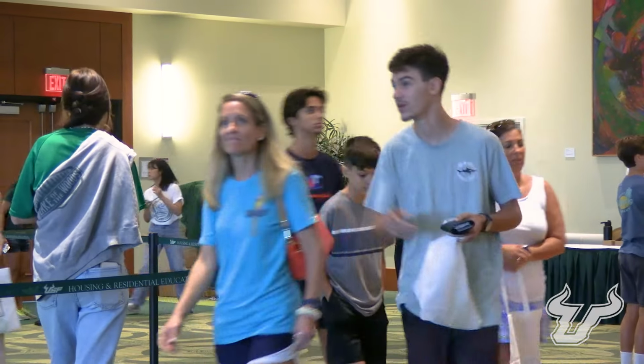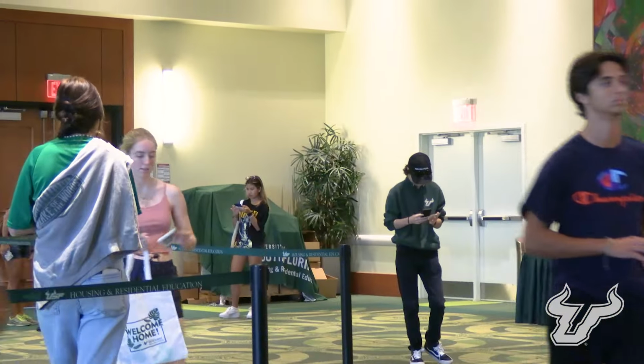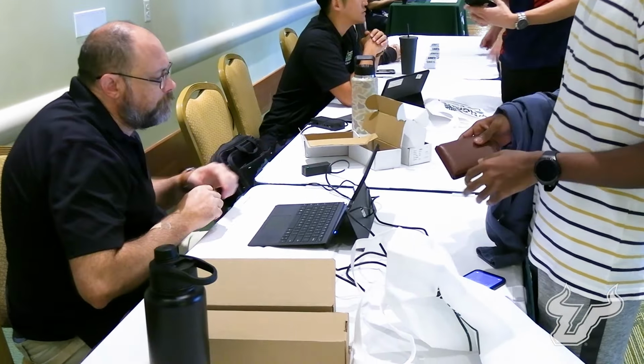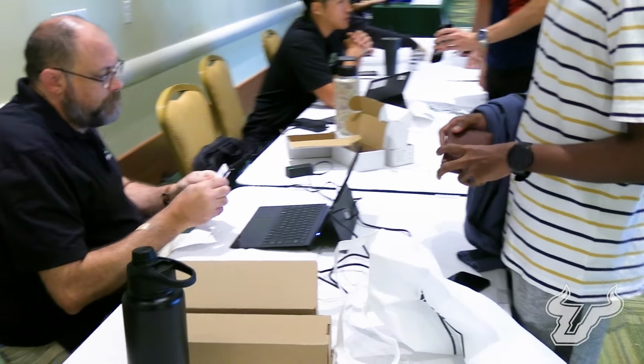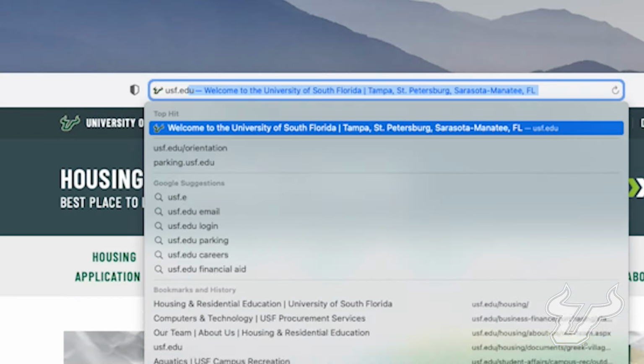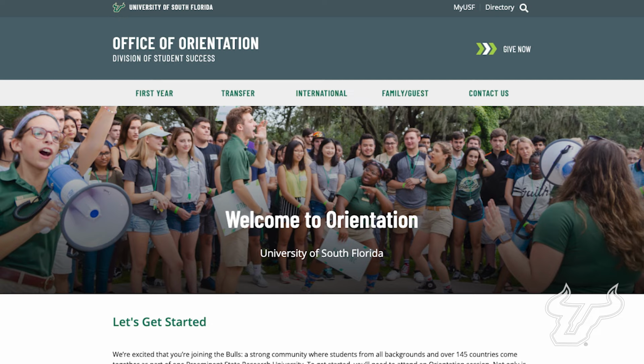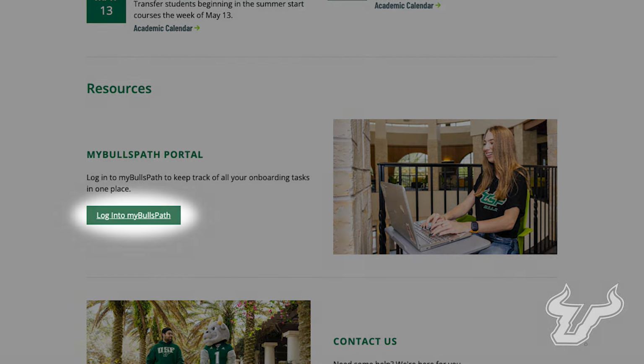If you have your USF ID, please make sure you have it out and ready to be shown. If you don't, we have someone who will help guide you through the next step of the process. It is important that you request your ID as early as possible. So if you haven't done that, I encourage you to visit your My Bulls Path to request your ID today.